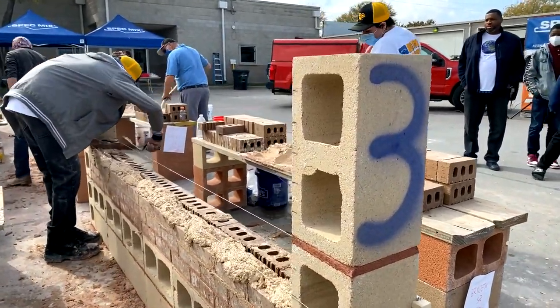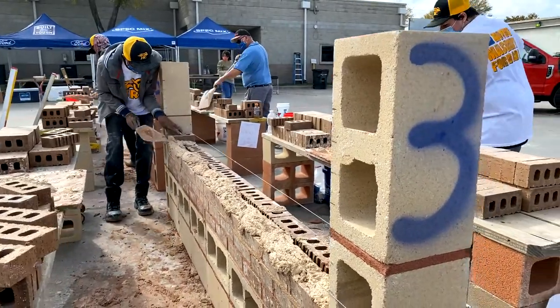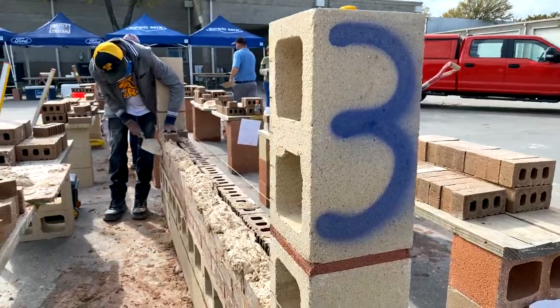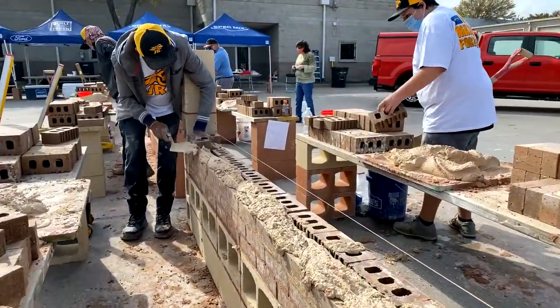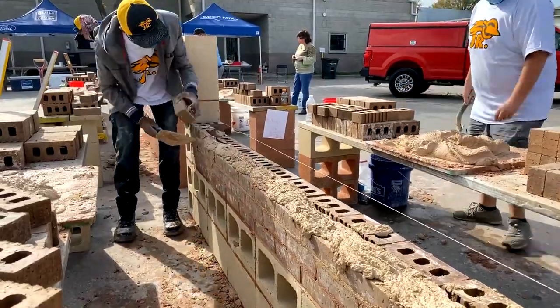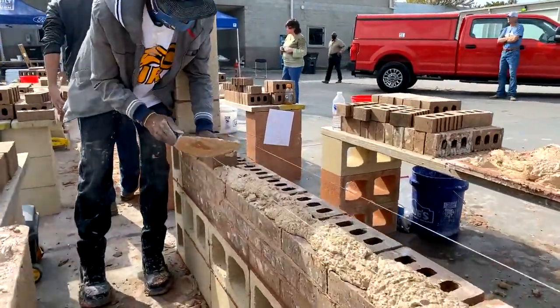And also the youth, trying to get the youth into this industry. So just want to mention that, and good luck to these competitors. Bryson took second place last year in the Junior Bricklayer of Fort Worth. Looking for good things out of this young man.